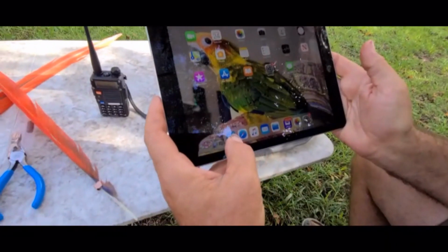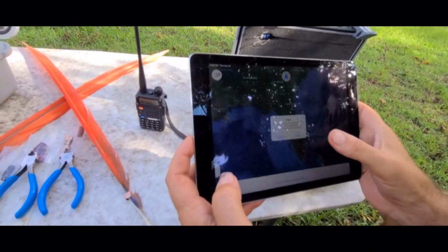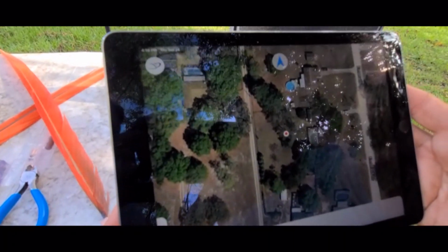So now that we've shown you the equipment that we use, we're going to show you how we use it. We're going to show it in actual use. All right, I'm showing you how I get things ready for when I'm going to go out for a day of flight. And this is how I open my Marshall app up, and I push the button, and it finds my location.